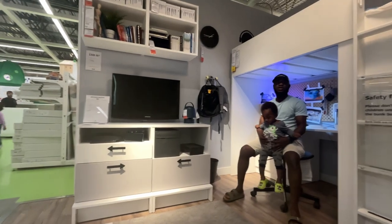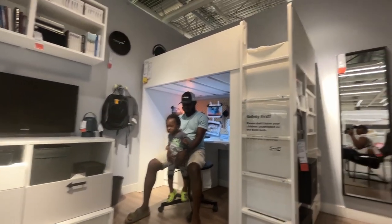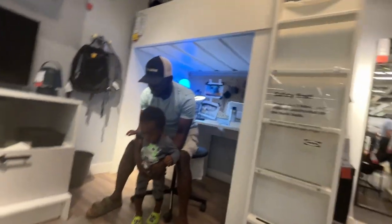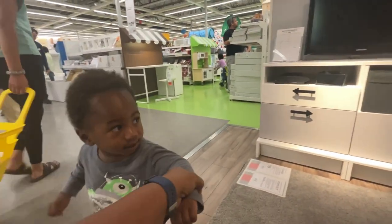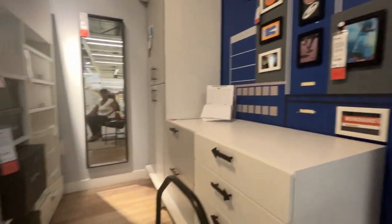If you need ideas to design your house, you can just come here. You just come and check, you snap it, you're going to use it now. So, you come down, read your book. This one, you want to play up and down. They even have a mirror. Like, you have a whole lot here.